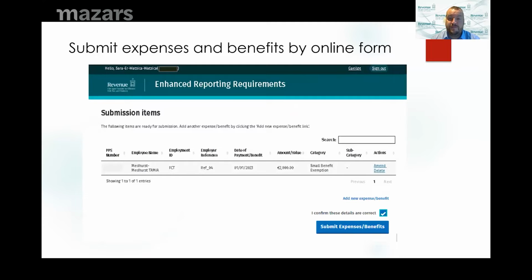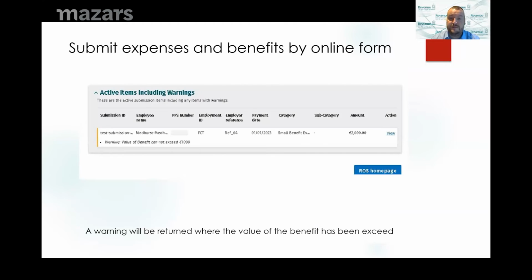One of the feedbacks that I referred to earlier on: as you can see in this example, an employer has made a submission for the small benefits exemption, and the amount that they're reporting on this is €2,000. Now that is in excess of the allowed amount, so the maximum that can be made available in any given year to that employee is €1,000. So if you do make a submission with €2,000 on it, it will be accepted by our services.